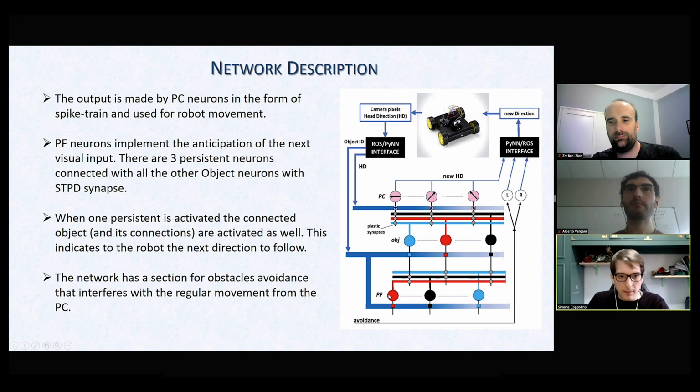The persistent firing neuron, in the bottom layer, implements the anticipation of the next visual input. There are 3 persistent neurons connected with all the other object neurons with STDP synapses. The persistent firing neurons take the input from the sensor stream. In particular, when the sensor stream reaches the Gaussian peak, the persistent firing neuron starts to fire and continues to fire for 25 seconds. When the persistent firing neuron is activated, the connected object, for example the blue one, and its connected place cells are activated as well. This indicates to the robot the next direction to follow. So when the robot is seeing the red marker, for example, the persistent firing neuron sends to the robot the next direction, in this case object 1, to reach.